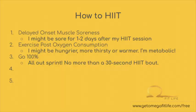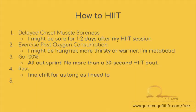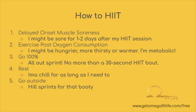Number 3, during your HIIT session, you need to give it 100% and fatigue within 30 seconds. Yeah, you want to fatigue, and that's the whole point of this exercise routine. You want to take it to your maximum, whatever that is, and then chill. And finally, do HIIT on a hill outside. Gym time is great, but especially if you want to target that booty, it's best done on a hill. And hey, if you want some booty exercises, you should click here.